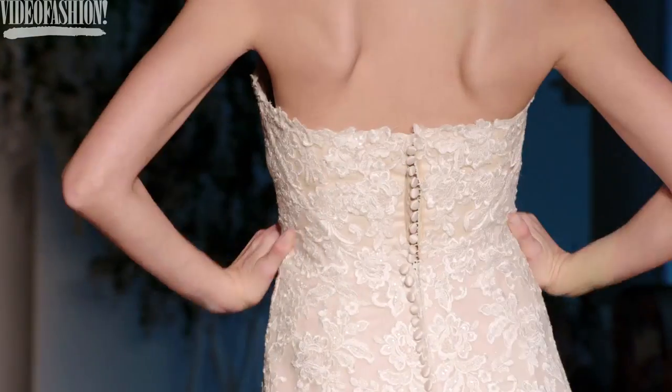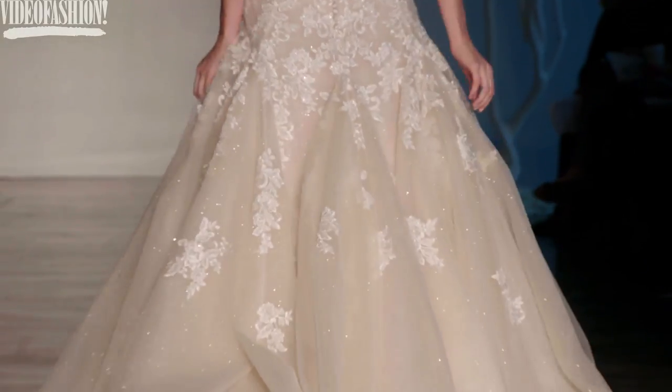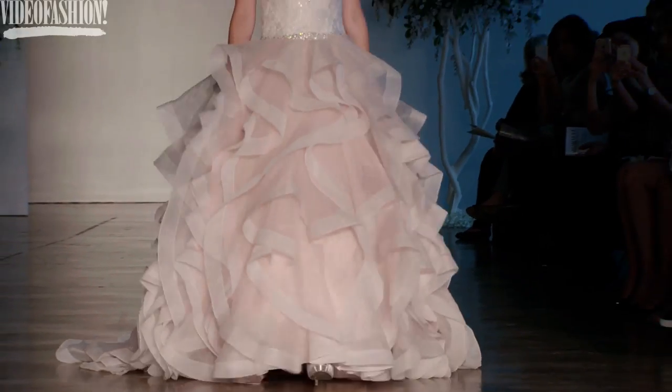Our Dress Come True collection. So what I was trying to do was really make the modern princess bride unique and give these new silhouettes, but still keep it so romantic that they still feel like that princess bride.